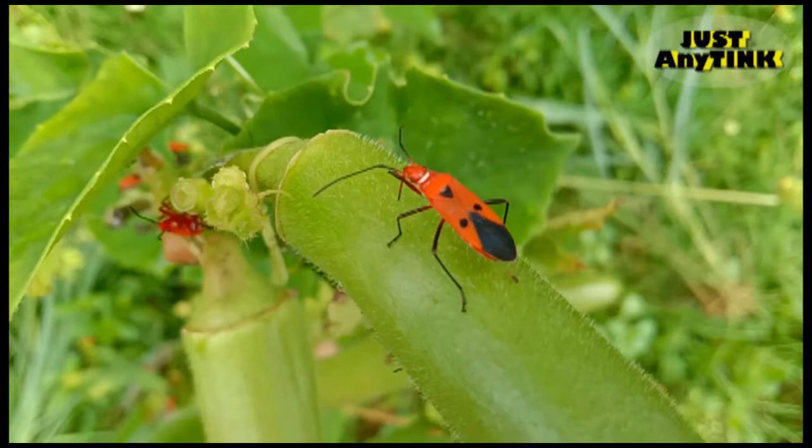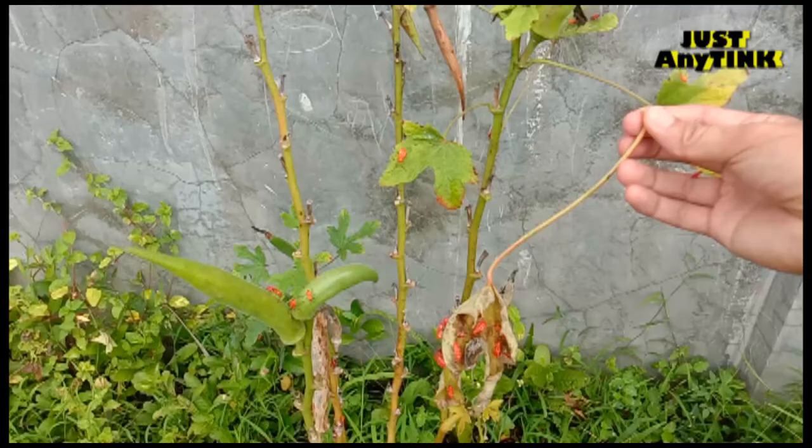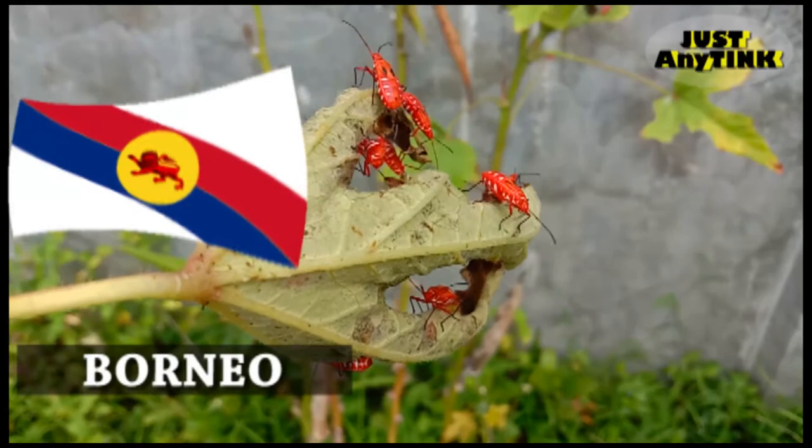The adults and older nymphs feed on the emerging bolls and the cotton seeds as they mature, transmitting cotton staining fungi as they do. These insects are commonly found in countries like Nepal, Sri Lanka, northeastern and southern India, Bangladesh, Thailand, Sumatra, Borneo, Papua New Guinea, northern Australia, and Philippines.